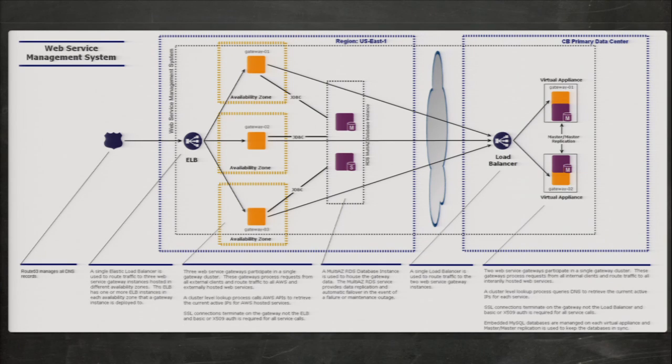Now back in our primary data center, we have a separate load balancer. We have 2 VM instances of the Layer 7 product, but we don't have RDS there, so what do we do? Well, the products come with embedded MySQL databases, but now we have to maintain master-master replication between them and ensure that it's always working.